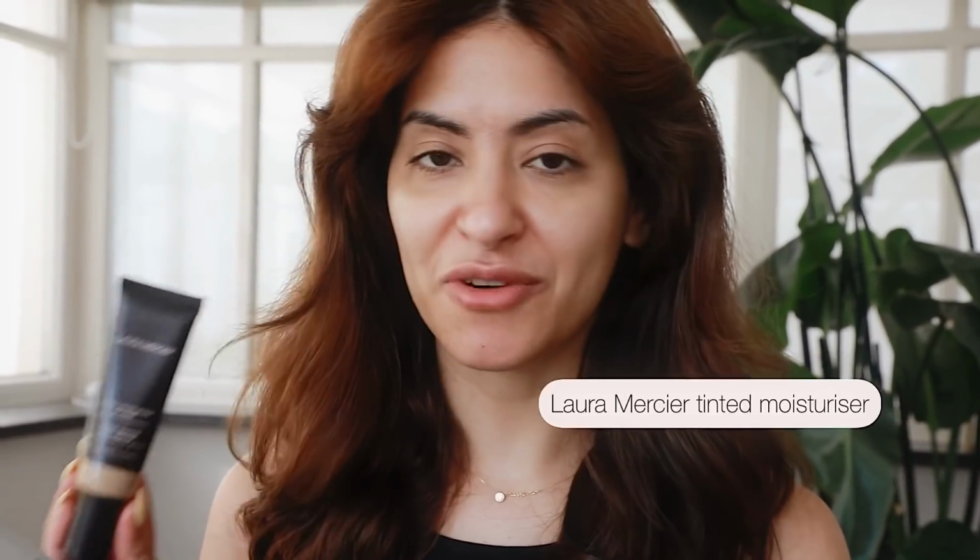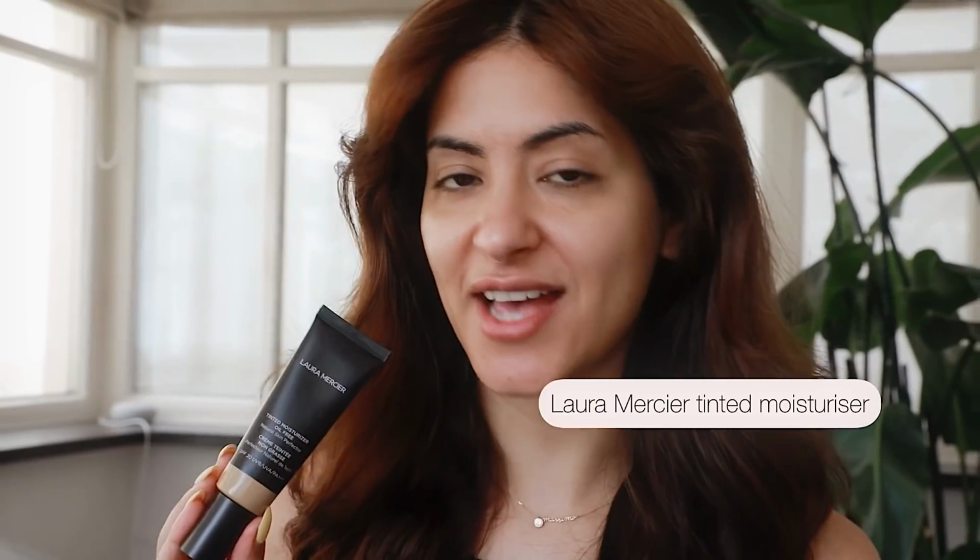Honestly, I haven't used a foundation since the lockdown, so it's been 1.5 years, and I don't mind because I've replaced it with Tinted Moisturizer, and I've been loving this one from Laura Mercier. It's oil-free, it has SPF 20, so you definitely need to use SPF separately. What I really love about it is that it gives space to my skin to be there. Everything is visible, all the pores, or all the skin is visible, but it still gives something. It gives a beautiful glow.